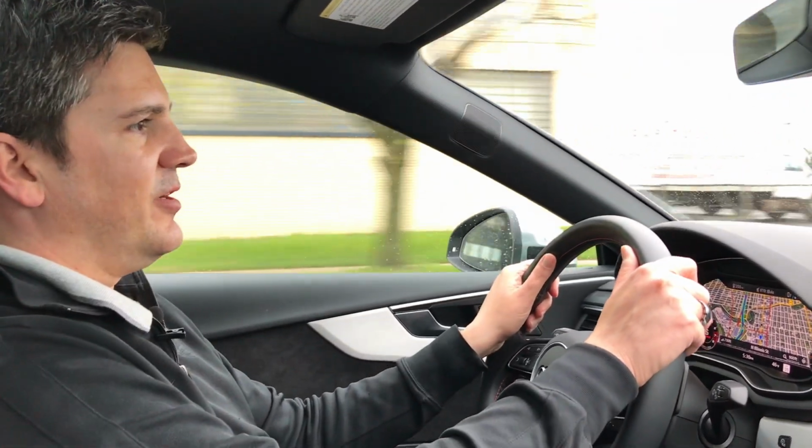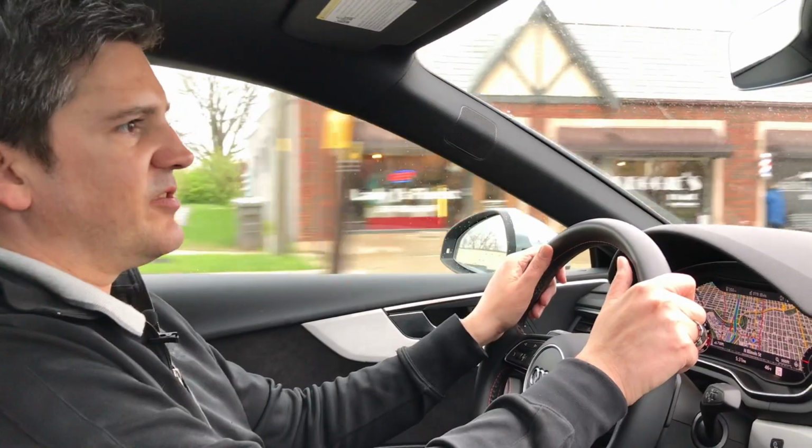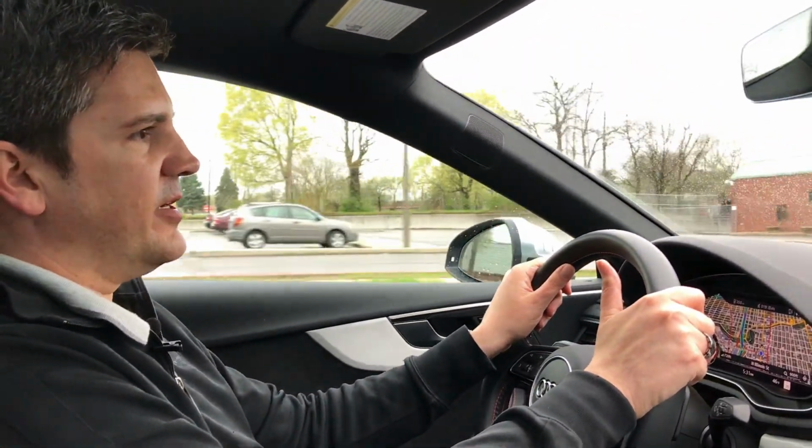But the car drives really nice. For a car that's got 19-inch wheels and a stiff suspension system, it really does glide over the rough stuff pretty well. You get some big bumps, it'll jostle a little bit, but that's kind of expected in this class.